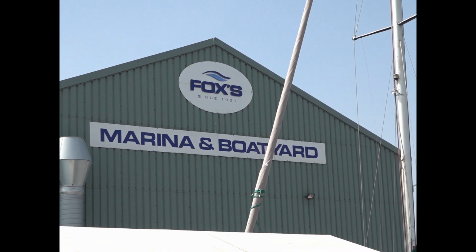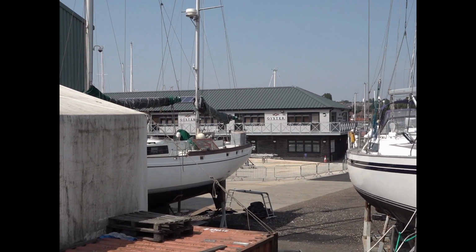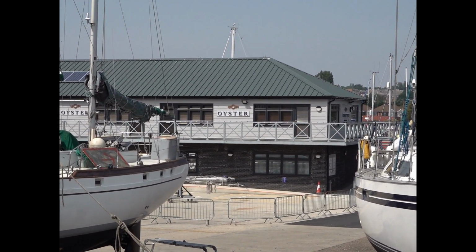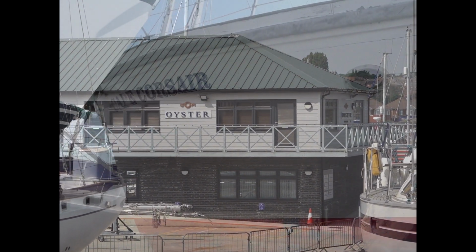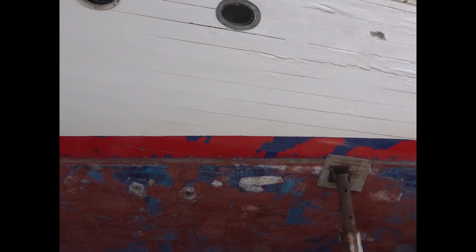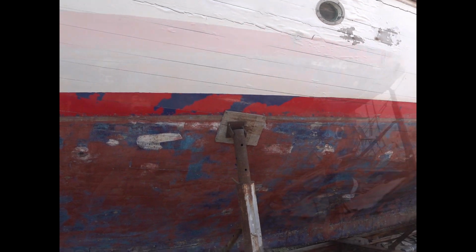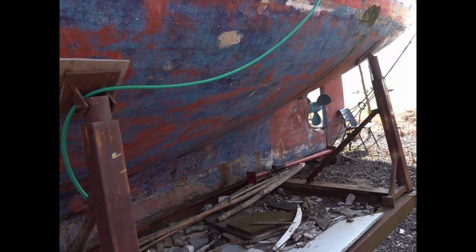So here she sits between Halberg-Rassy and Oyster Yachts, an aging wooden queen amongst fiberglass debutantes of the day. John Knott is a master of wooden construction, but his advancing years are a reminder that with time flying, he could do with some help and enthusiasm from somewhere.